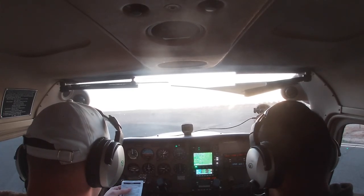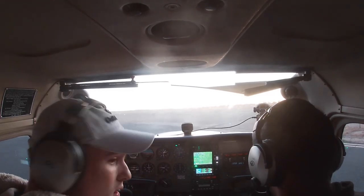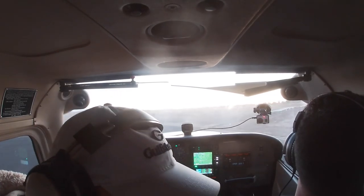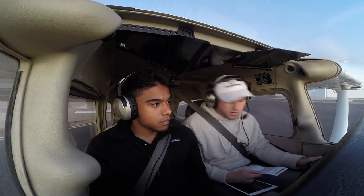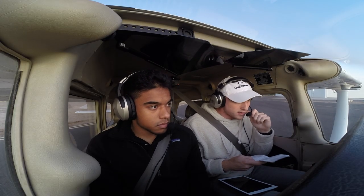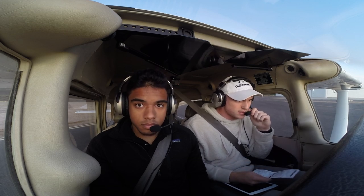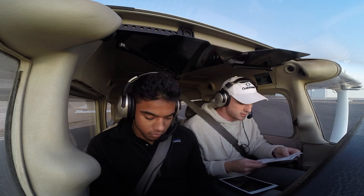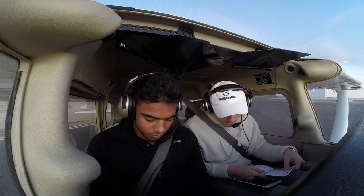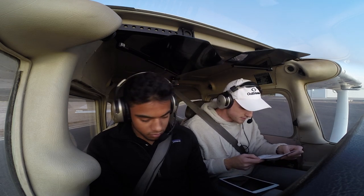So pre-takeoff brief is complete, flight controls. I'll give a wipe out. Looks good, rudder checks. Flight instruments are checked and set, we're on GPS. I've got the runway heading bug, currently up to 3,000 is our initial altitude. Autopilot is off and inoperative.